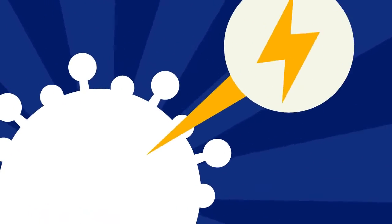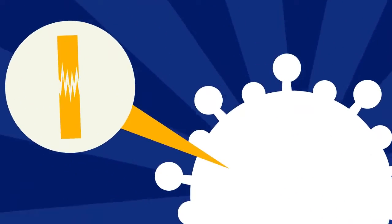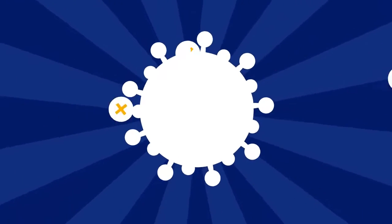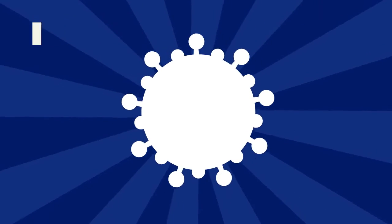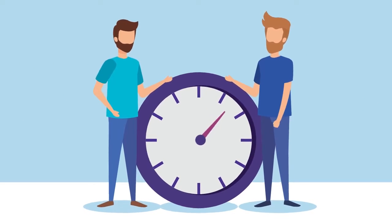It destabilizes the cell's electrical microcurrent, the transmembrane potential, and effectively short-circuits the bacterial membrane. This allows more copper ions to flood into the cell, seriously affecting the cell's ability to metabolize and ultimately killing it by destroying its DNA and RNA. It can sometimes even achieve this process in mere minutes.